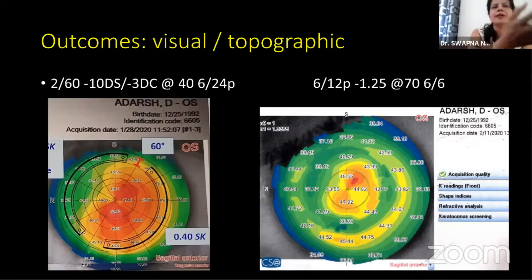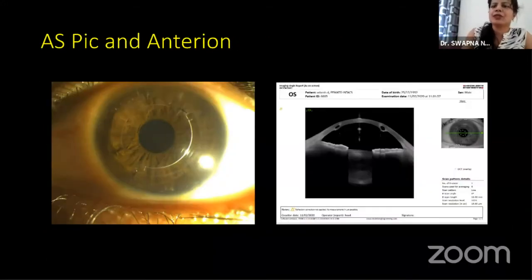You can see how here the astigmatism has been grossly reduced. The K values have been transformed from what was in the range of 49.52 to 44.47. So this improves the visual acuity, as you can see, from a best corrected of 6/24 to 6/6, and how the astigmatism and the spherical equivalent have grossly reduced. So this is how the eye looks after the procedure on the anterior and under the slit lamp.